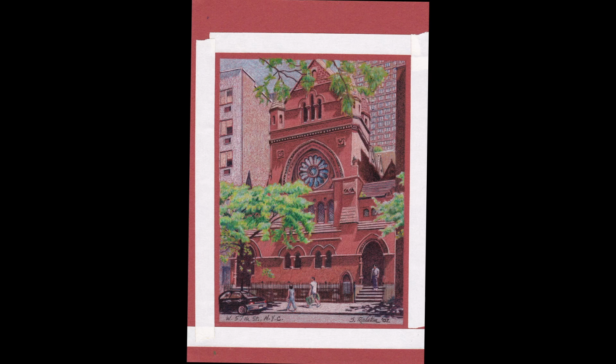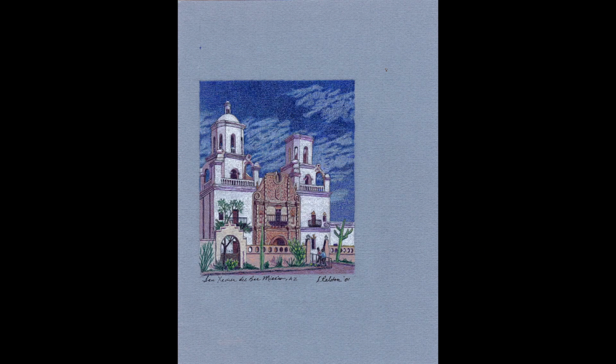I rarely use colored paper because it seems to dull the final image. But sometimes that's the image you want, a sort of subtle image. And so, yeah, I sometimes use colored paper. In fact, I send out a Christmas card every year with a different church on it. This year, the church was a white church, and I did it on pale blue paper.